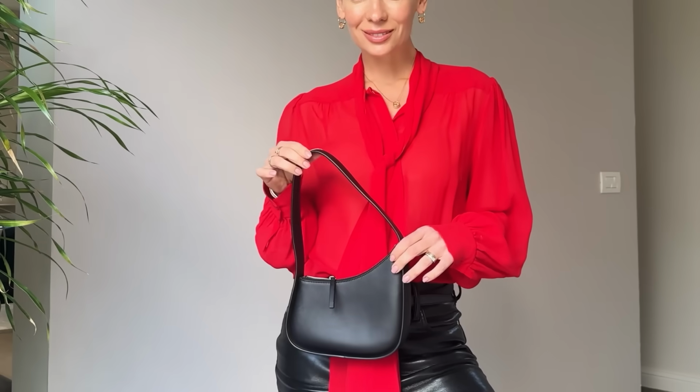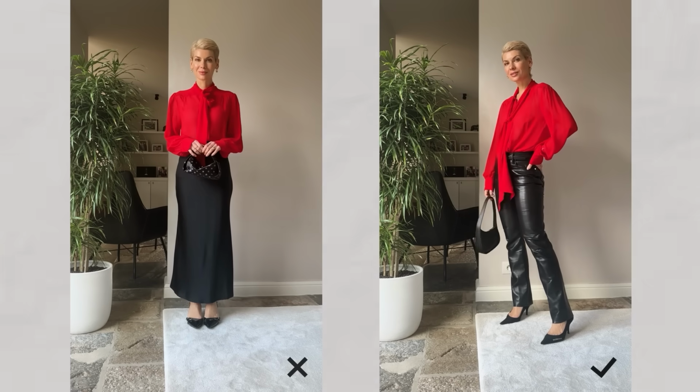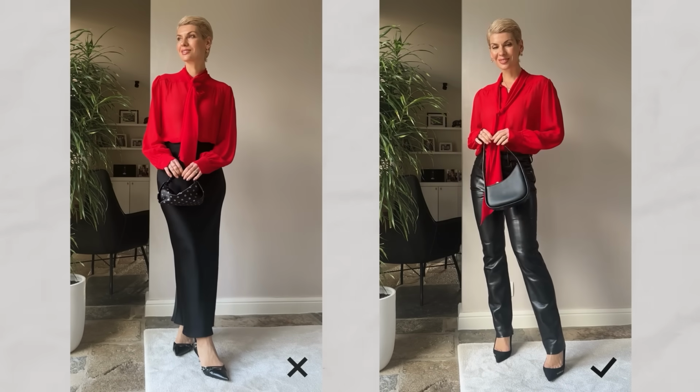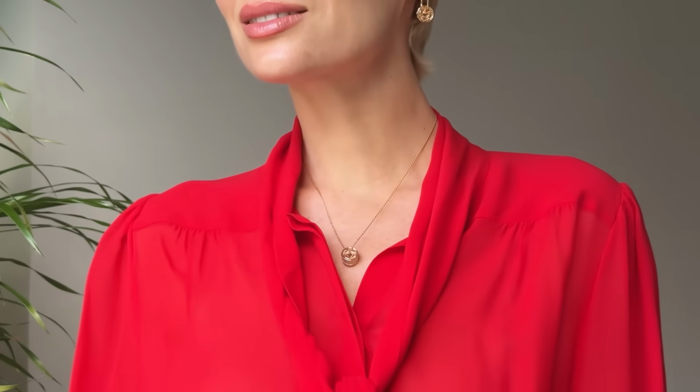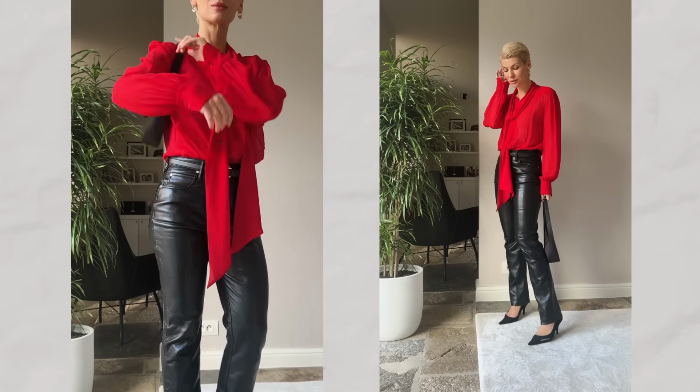Instead, mix it up. Pair your slip skirt with something unexpected, like leather pants for example, and keep the shoes and bags subtle to balance the look. And yes, I know I've said not to pair red and black in one outfit, but for a party look, I think it's okay to go a little dramatic. To finish, I added my favorite zirconia set, and with the shoes, bag and accessories all working together, it's bold but never too much. Just perfect for a party.